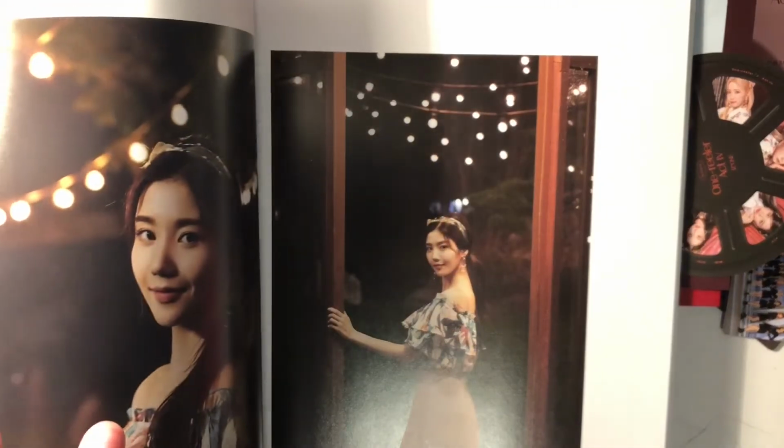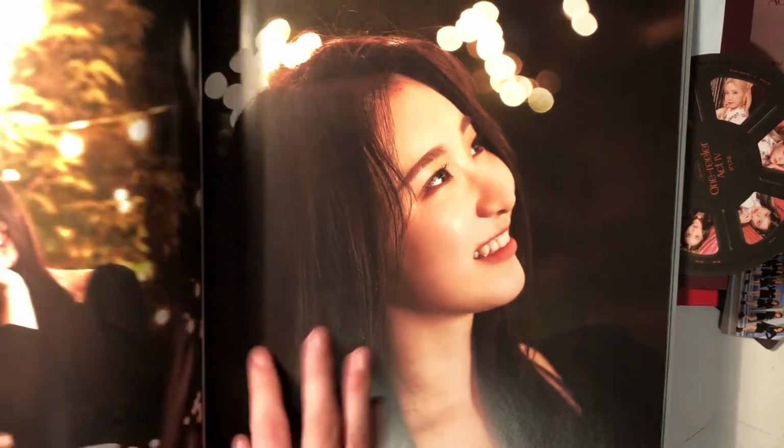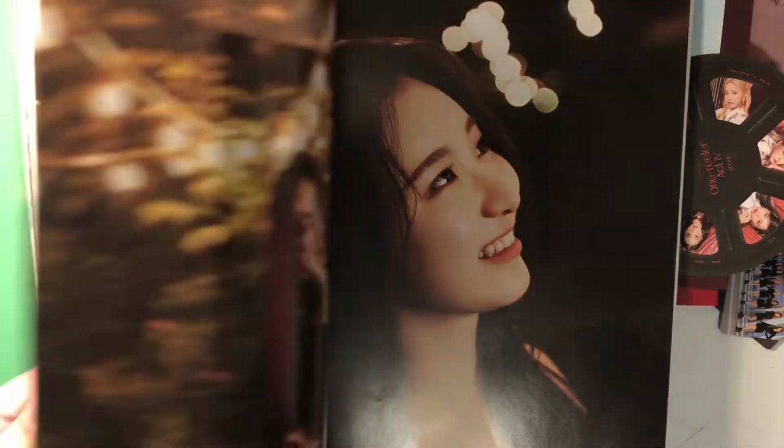It reminds me of the Hello Soul photo book from NCT 127, just super high quality photos. So I'm really happy with it, wow. She's so gorgeous. So yeah, I am super happy to add this to my collection.